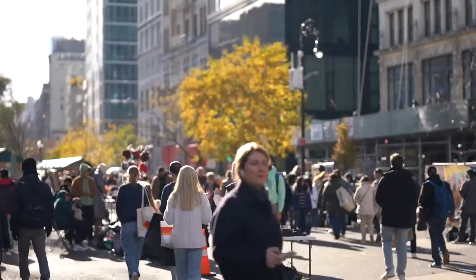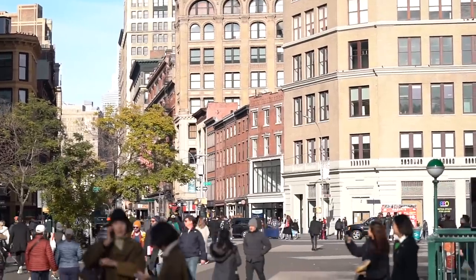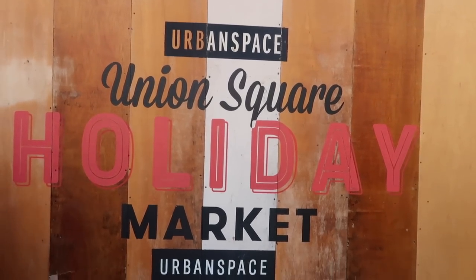So we've made it to Union Square and we're gonna check out the Christmas market here. It's one of my favorites and it's been rated one of the top in the US. We always love going here. There's also another one in Bryant Park, but the one in Union Square is my favorite because Union Square feels like home to me. I lived in the East Village for many years, so whenever I'm back here, it always feels like I'm back home. So let's go check out the Christmas market.